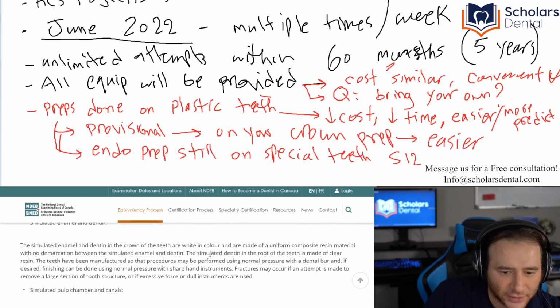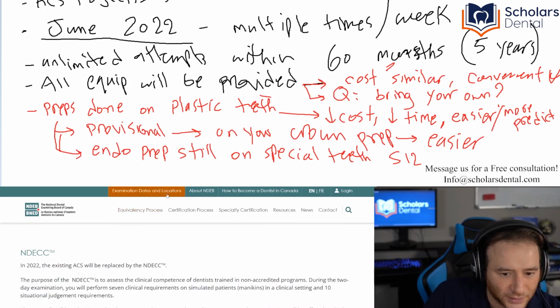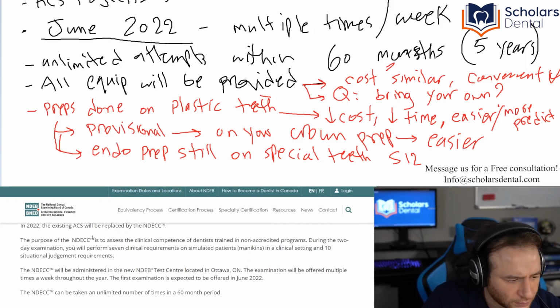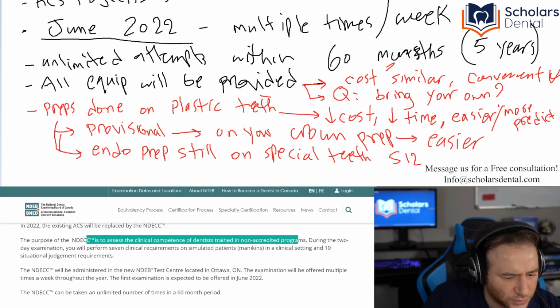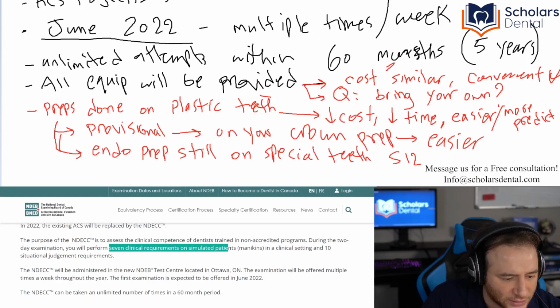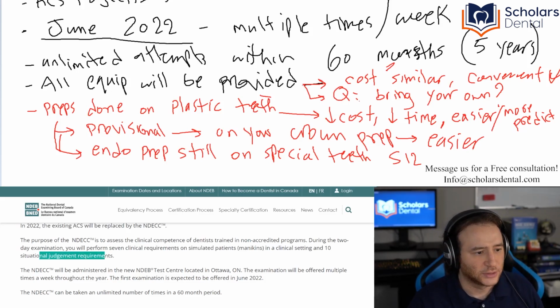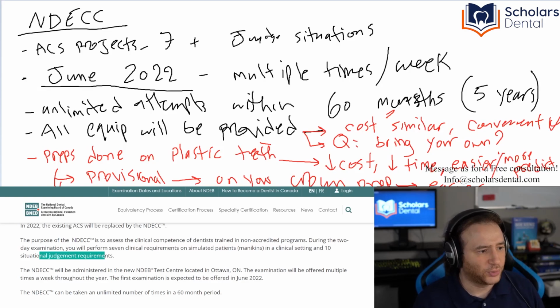So that's one link. Now we have another link here that's talking about the NDECC. There's some repetition here. Okay, so the purpose is to, okay. Now here they're telling you exactly, you can see, you'll perform 7 clinical requirements on simulated patients, mannequins in a clinical setting, and 10 situational judgments. So let's add that to our notes, right? So you have 7 projects and 10 clinical situations.